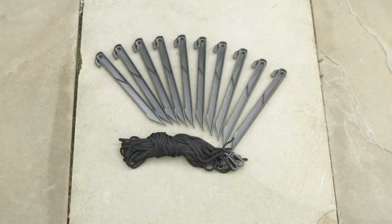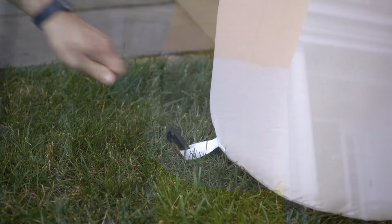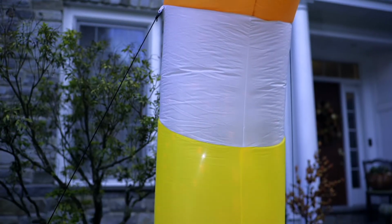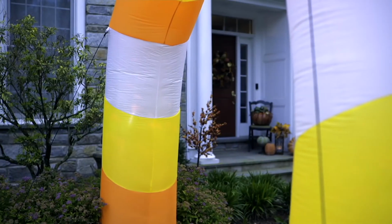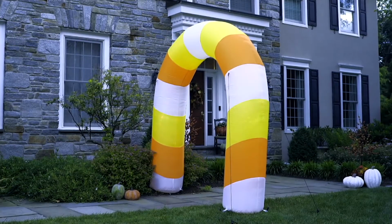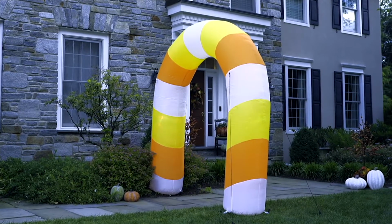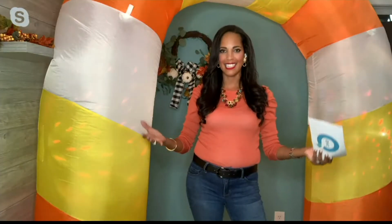8 foot candy corn inflatable arch with light show illumination. This is going to be the talk of the neighborhood. When all of the kids are walking through doing their trick or treating, they're going to say, okay, we want to go to the home that has the candy corn arch because what a fun piece this is. Hay and Harvest, they knocked it out of the park when they did this.